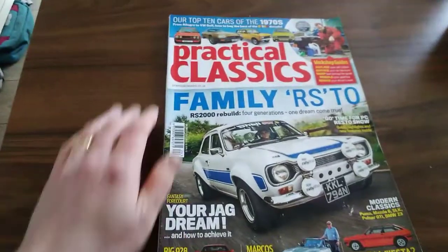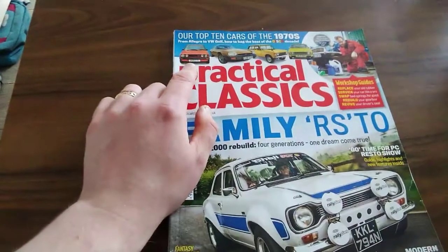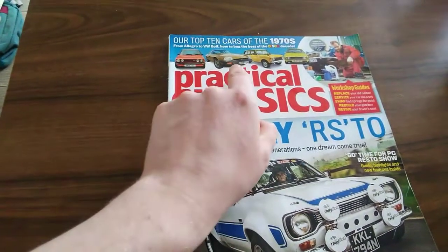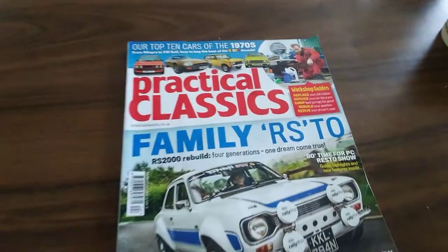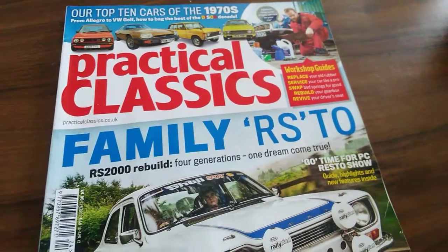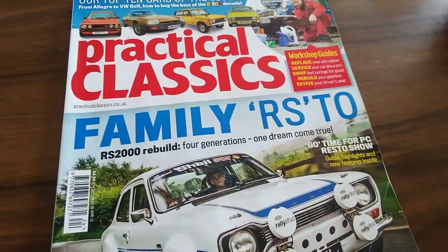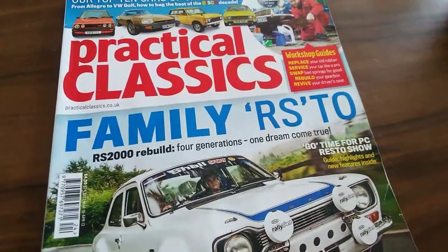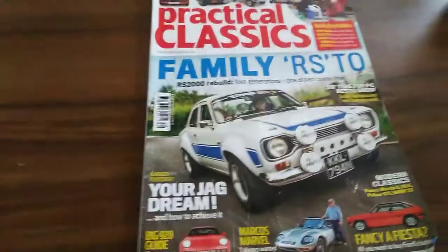So what have we got on the cover? We've got our top 10 cars of the 1970s. So a Golf there, a Jag, Range Rover, an Allegro. Workshop guides on replacing your old rubber. Service your car like a pro. Swap bad springs for good. Rebuild your gearbox and revive your driver's seat.